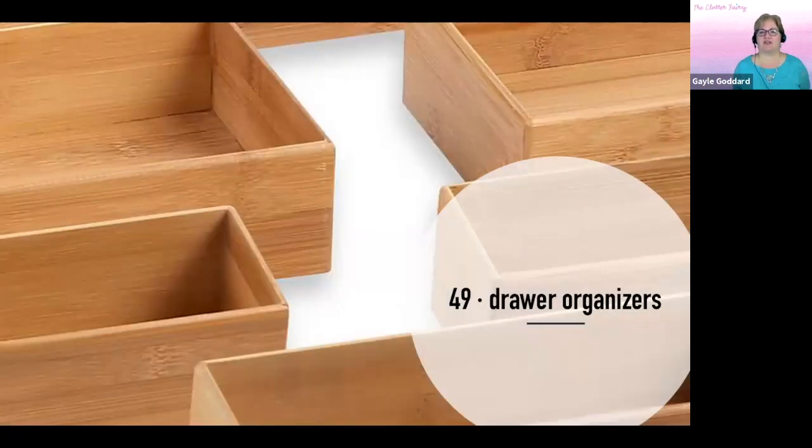Drawer organizers. These little containers, you know, they're an inch, they're 1.5 inches, they're 2 inches tall, but you want the ones that fit into a typical drawer and you can actually still close the drawer. So a regular bin is usually too tall. So you need specifically drawer organizers so they're shallow enough to fit.